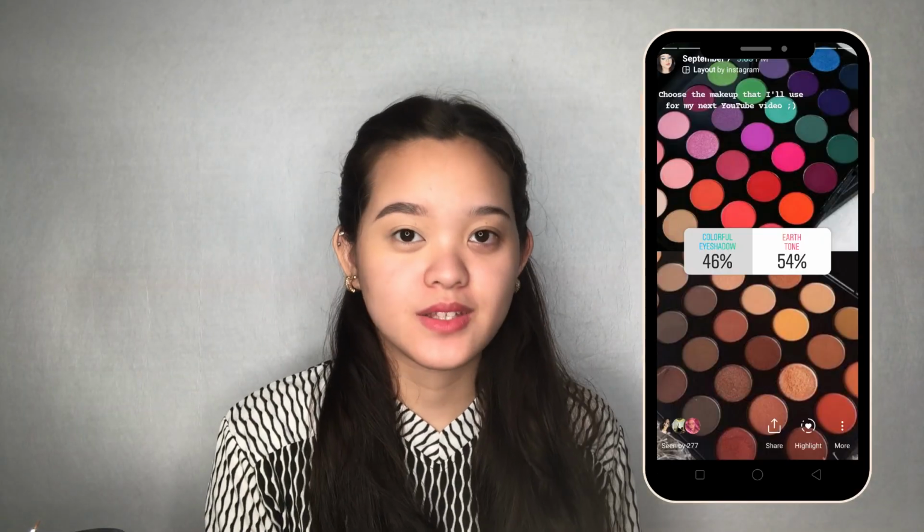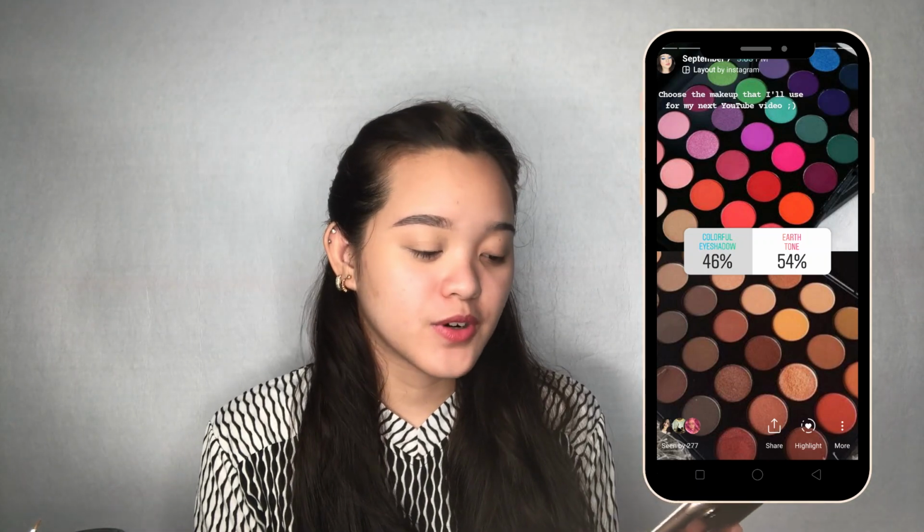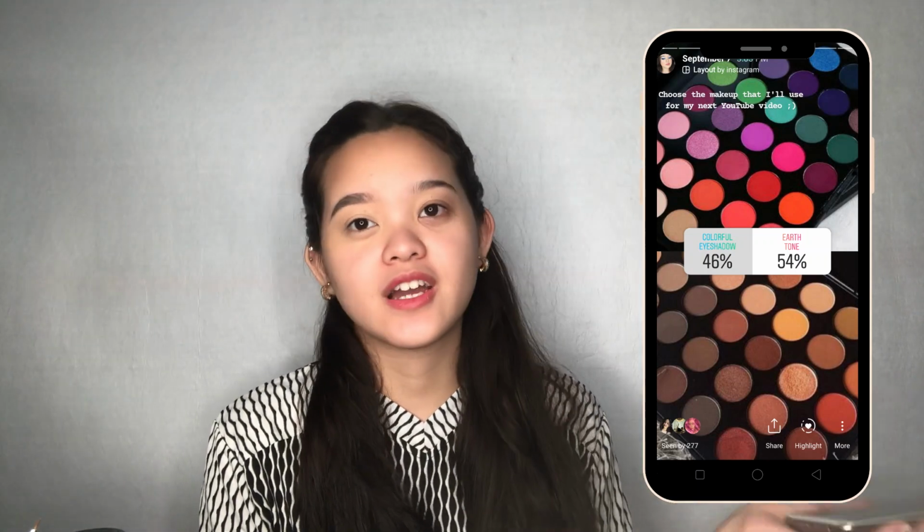For my eyeshadow, I already primed my eye. I used, of course, my favorite, the Louise base. And let's see. 54% of my followers answered earth tone eyeshadow and 46% answered colorful eyeshadow. I actually missed using earth tone kasi mostly these days I've been using colorful eyeshadows on my eyes, and that's where I started actually. I started with earth tones and it's just now that I have been getting used to colorful eyeshadows. Share ko lang.